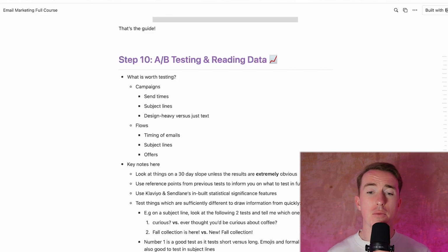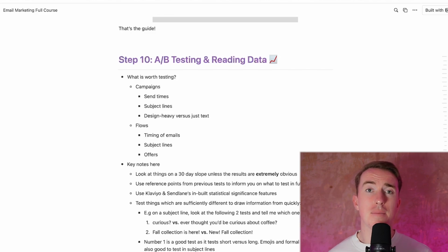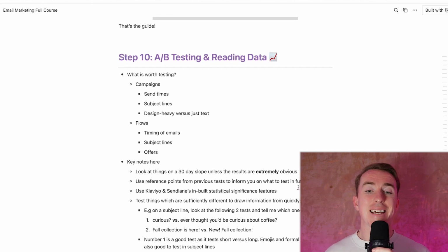We want to use reference tests as well from previous tests to help inform us and want to test in future. Just leverage that previous data. Make sure that you're going into things with your eyes open. You're not just blindly testing things when you potentially already know the answer. You want to use Klaviyo and SendLane's inbuilt statistical significance features. These are super good.